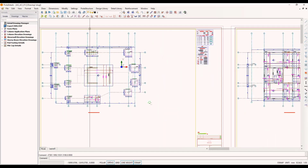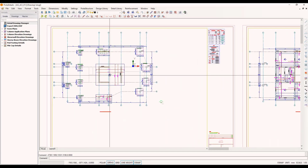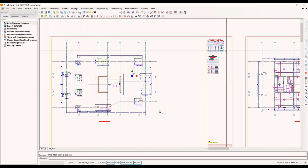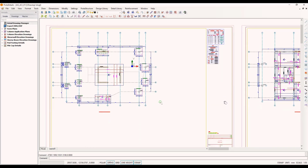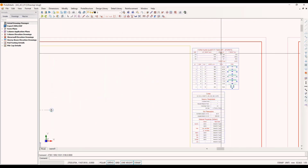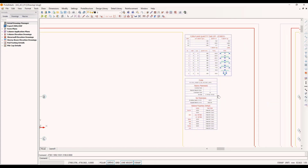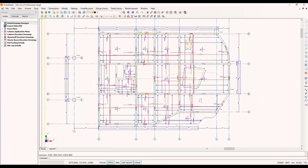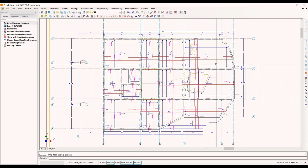Here are my form plans. This is the foundation story plan, key plan here. And by the way, these are all placed on the sheet very neatly, along with, of course, the quantity takeoff and model information and a lot more information on the sheet. Here's my first story.